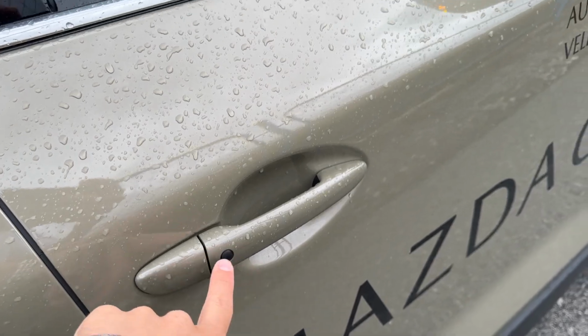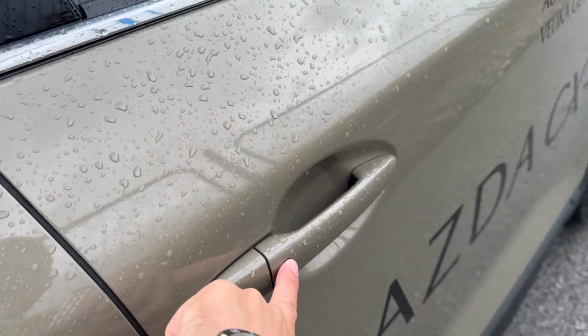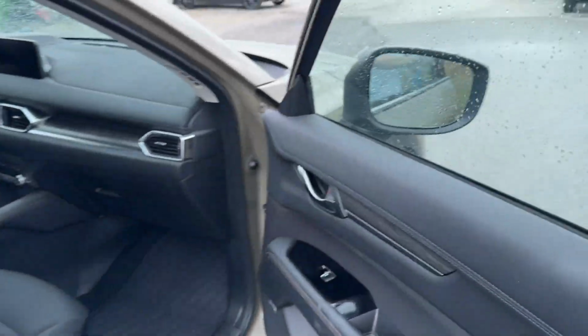Now with this Mazda we have keyless go system. It works like this. You press this rubber button and it closes. Again, if you want to open it, very nice detail.